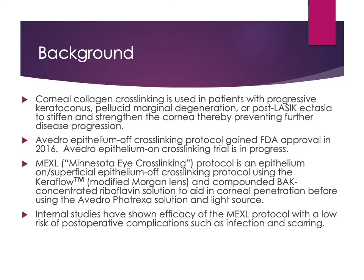We've done several different trials over the last several years looking at this protocol, and there seems to be a very low risk of postoperative complications such as infection and scarring, because we're able to remove only the superficial epithelium and leave the vast majority of that epithelium intact for those patients.